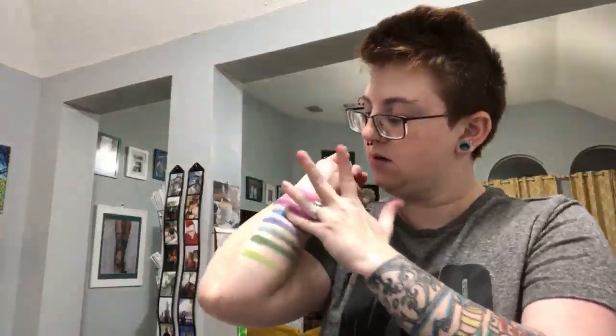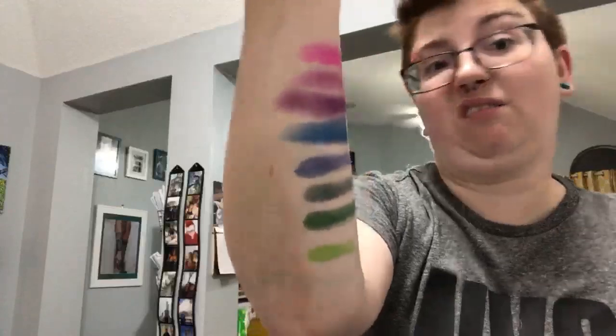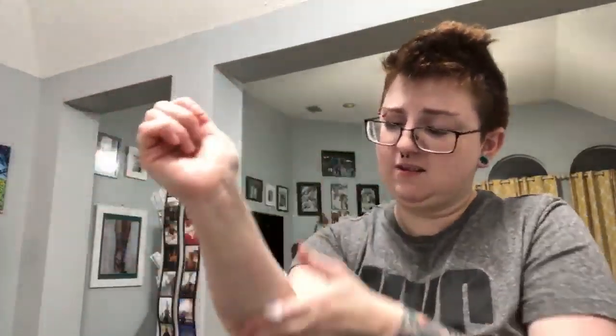I just don't know. I think it's gonna make hella good makeup looks for sure. Do I think they're the most creamy, pigmented shades of all time? No. Do I think they're the best formula I've seen from Morphe? I don't think so either. But I am excited. I think that it's gonna work well.